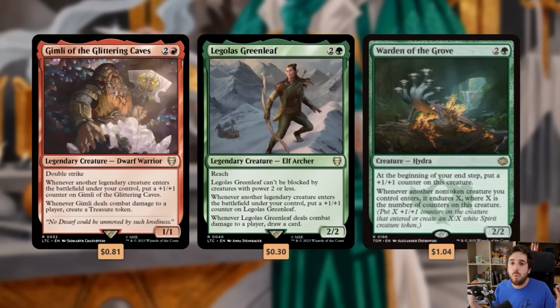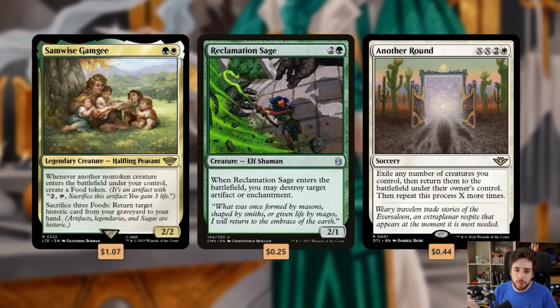And then stuff like Warden of the Grove, for example. Whenever Norn's entering, we can endure X and make a bunch of spirit tokens. So we make a huge token army, which feeds our Impact Tremors, which feeds our other stuff, and it really snowballs out of control.